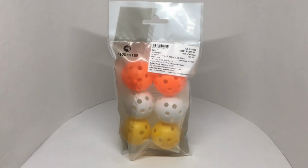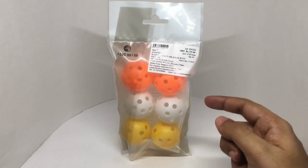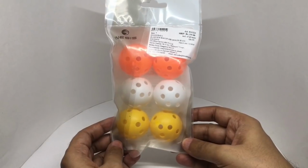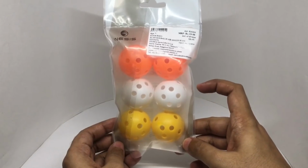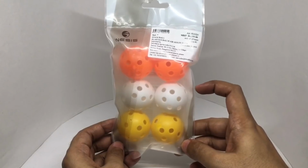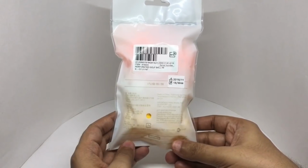Let's take a look at these plastic golf balls. This costs around 199 rupees or $2 or so. You get 6 balls with 3 colors. These are balls with air holes in them, which makes them really light and good for practicing golf. Perforated golf balls made in China.